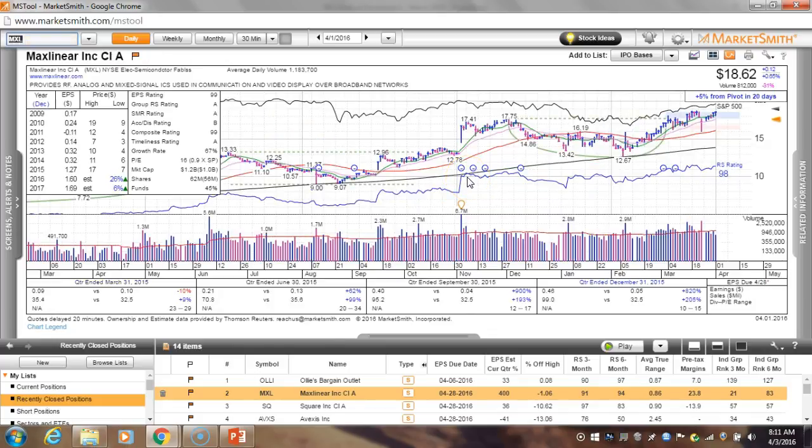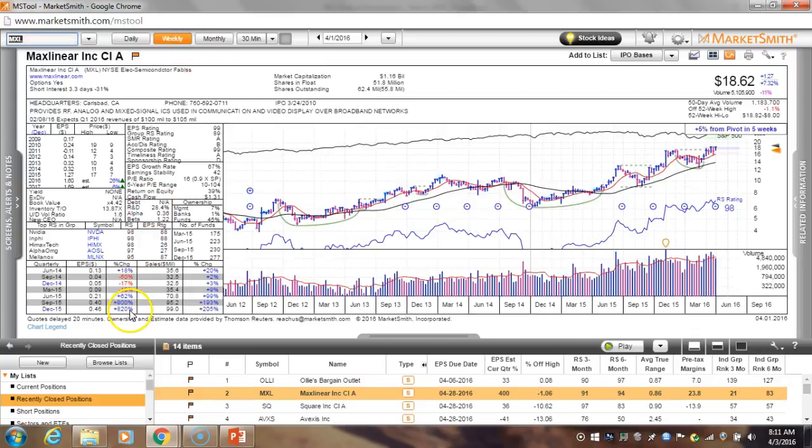Max Linear, this stock disappointed because this stock has fantastic fundamentals. Look at the earnings growth here. This is some of the highest earnings growth I've ever seen, and the sales growth too. The IBD ratings are great. Fund ownership is up. It's in a strong group. Semiconductors are strong right now.